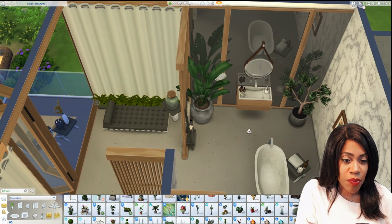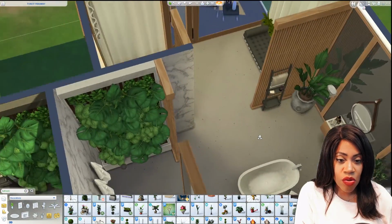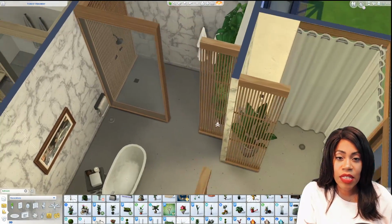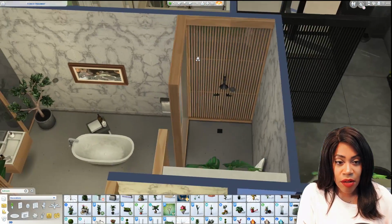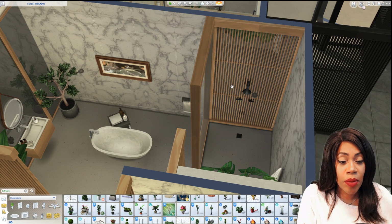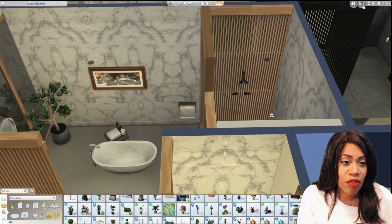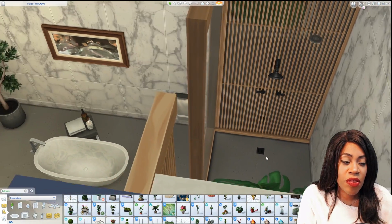But this one I think is purely base game, this room here is purely base game. And of course, Discover University if you want this shower. But yeah, as I said, wanting to show off how you can actually use these in a real bathroom. So I've put these room dividers here, which I think are a great accent. There's actually the mirrors behind there as well, with the room divider.